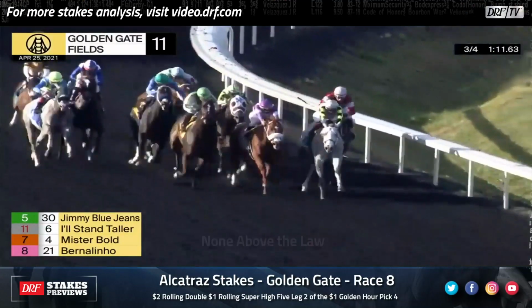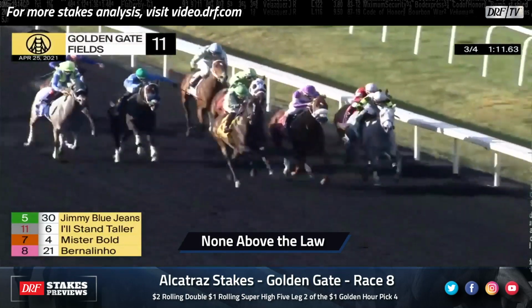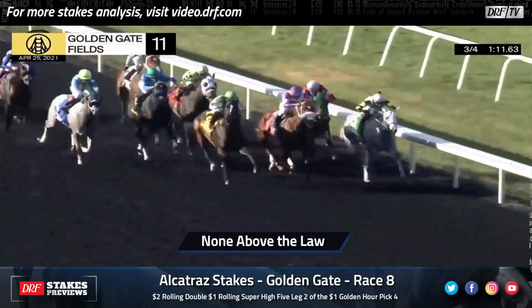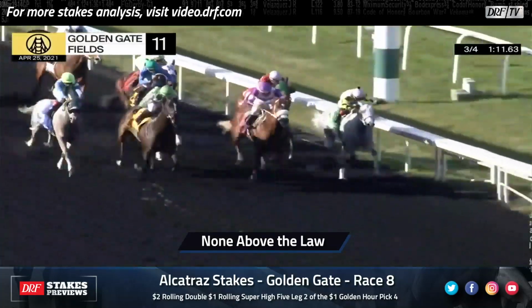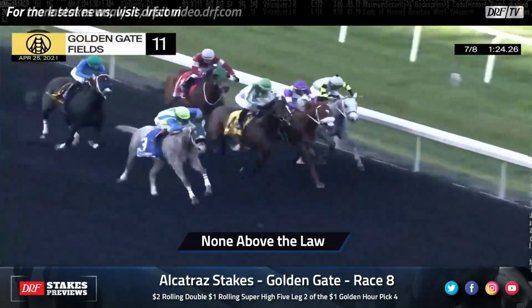He takes the long way around. He's really wide on the second turn into the stretch. He's the gray. Just to his inside now is Seattle Bold, who just seems a little bit intimidated when this gray horse came alongside of him. None Above the Law is going to blow by them all.